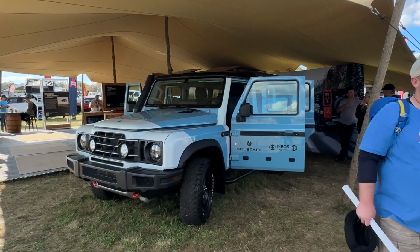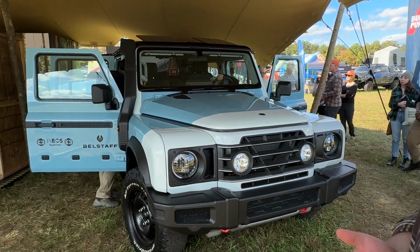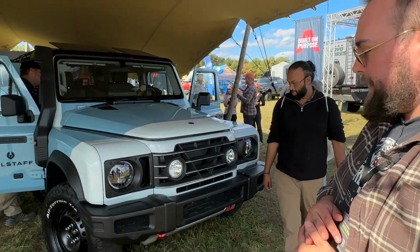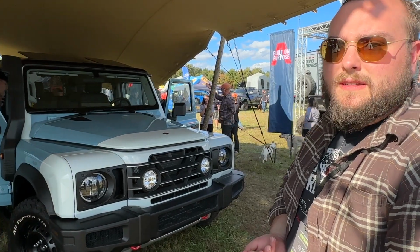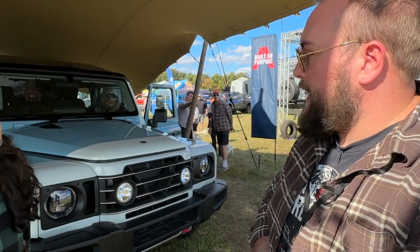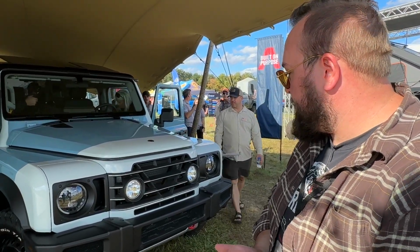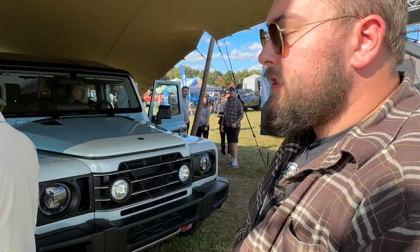We were just sitting in it. It definitely has the right seating position like a Rover, the commanding view. So I'm pretty excited to start seeing these out on the road, and I could definitely see these becoming very popular because there's a huge fan base out there that wants the feel of an old Defender, but with modern reliability and modern comfort. And this is answering all those wishes. So it'll be interesting to see how these do in the U.S. market.